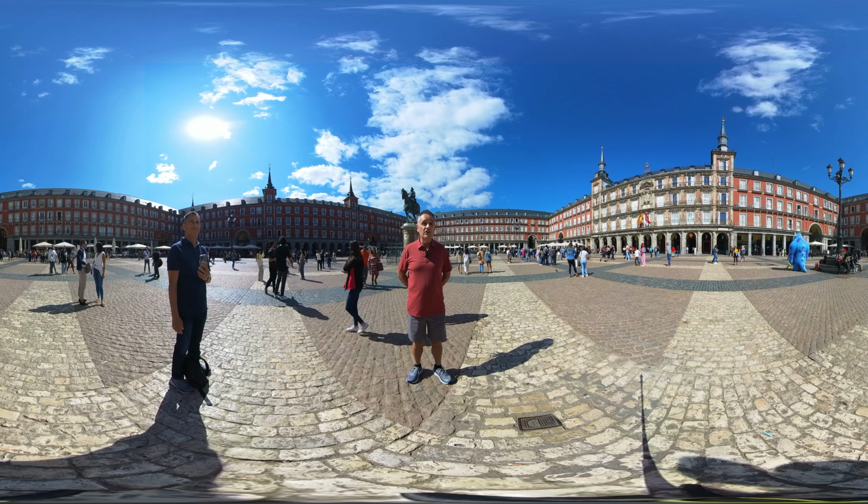It looks very different today than it has over the centuries because it's burned down and been rebuilt a few times. And the last time it was rebuilt by the Habsburgs from Austria because they were occupying here. So it doesn't look very Spanish, but you are in the center of Madrid.